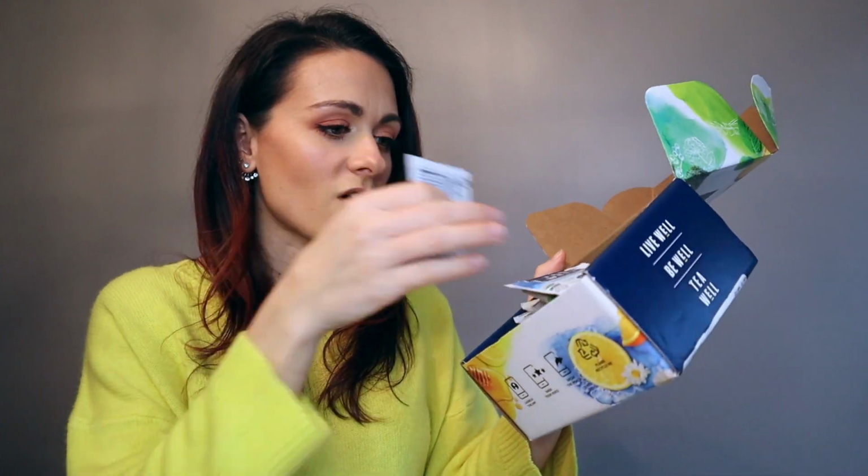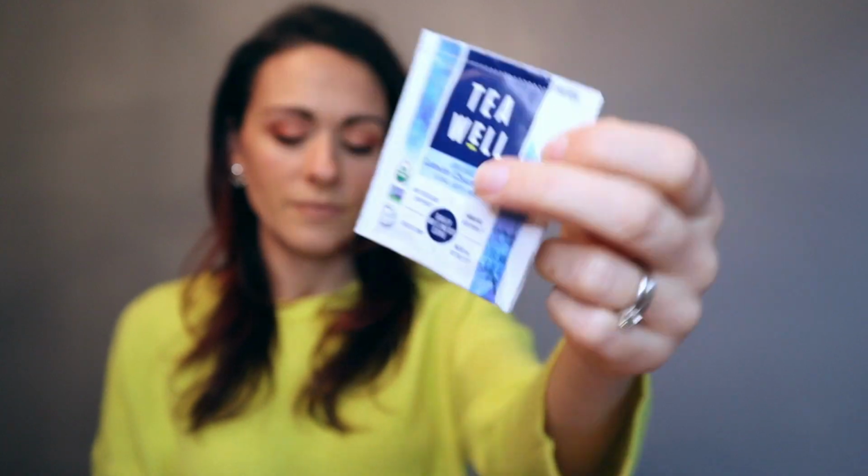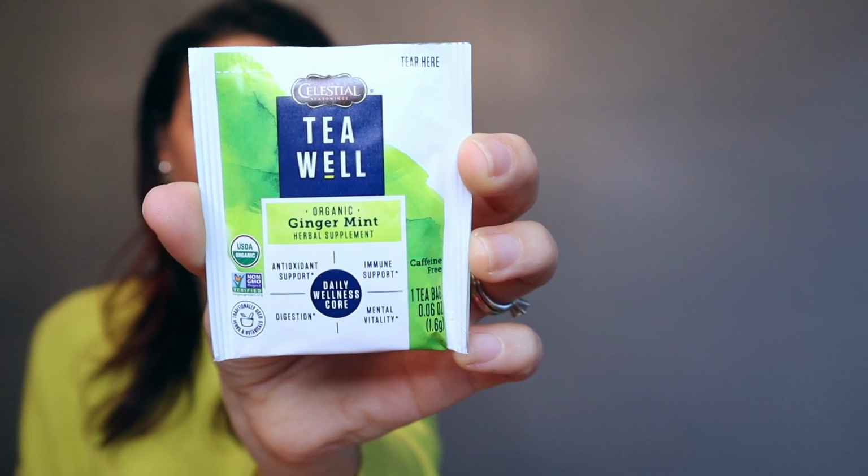So I opened it up and immediately inside we see all the different flavors falling out. We have 2 of the lemon chamomile. These are both caffeine free. We also have ginger mint. Ginger mint sounds really interesting.